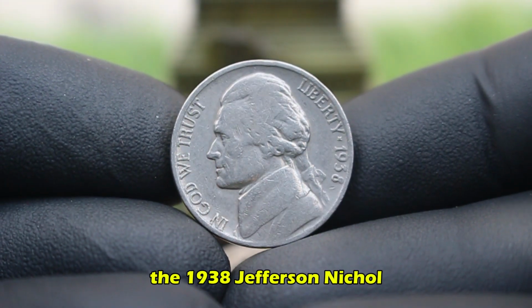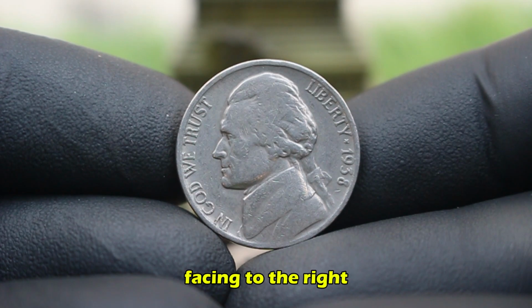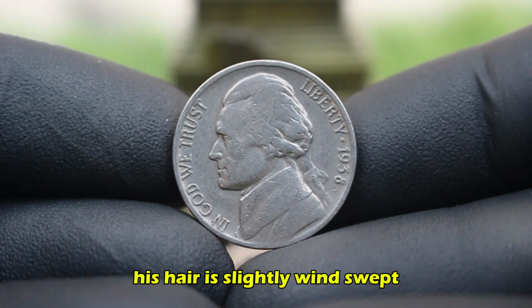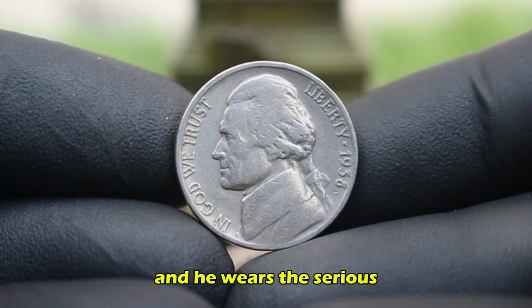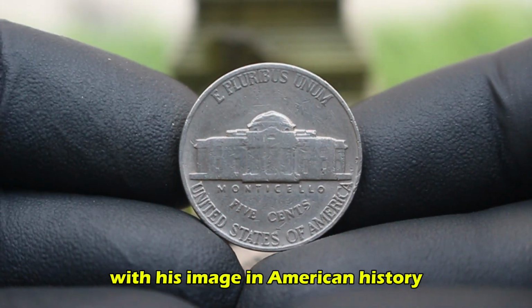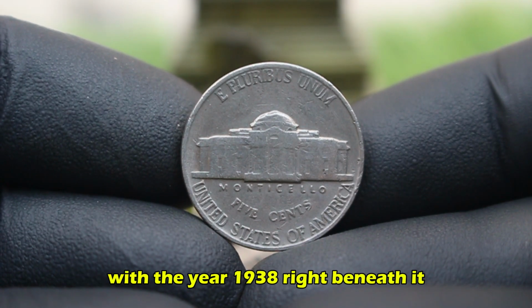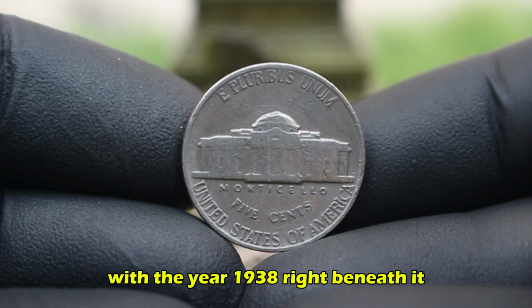The 1938 Jefferson nickel features an obverse that portrays Jefferson's profile facing to the right. His hair is slightly windswept, and he wears the serious expression that would become synonymous with his image in American history. The legend Liberty is inscribed above his bust, with the year 1938 right beneath it.